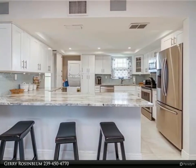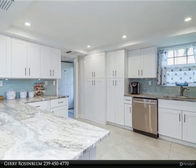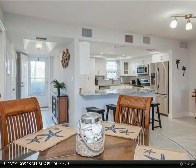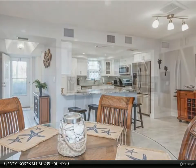Impact glass sliders and windows with new Hunter Douglas plantation shutters. All tile, no carpet. The first floor location allows you to walk out your back door to the pool, hot tub, gas grills, and docks. New air conditioner in 2017.